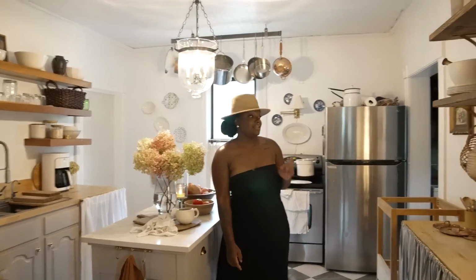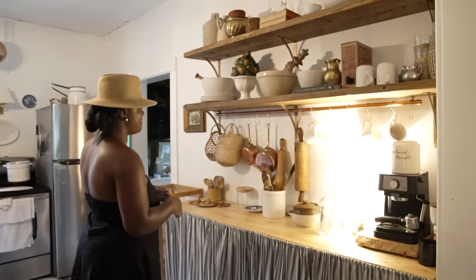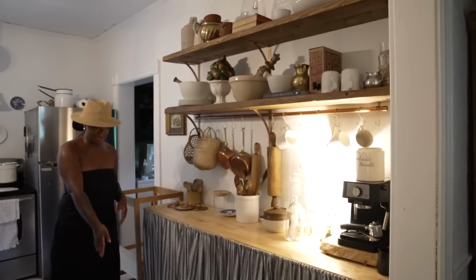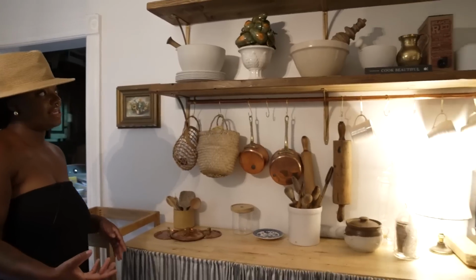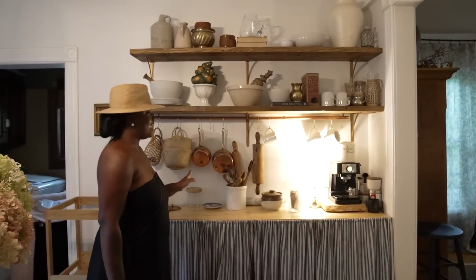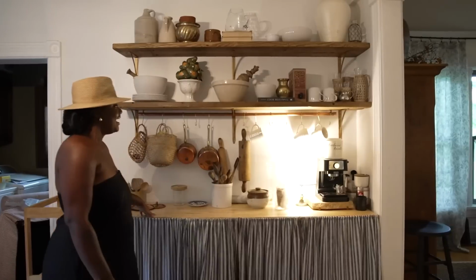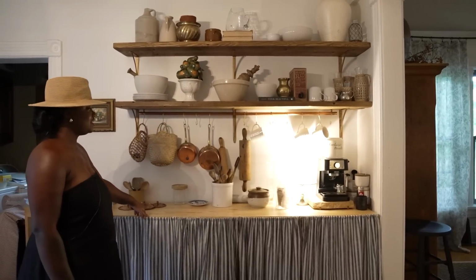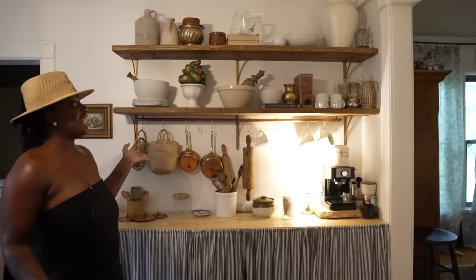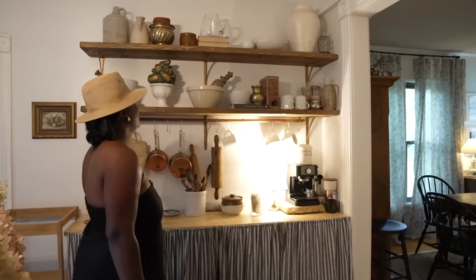Behind here is the coffee station. So this was a blank wall, but it had a massive rolling kitchen island that sat out to about here, and it had a deep lip on it that I think they used as a bar top with stools. So we obviously got rid of that. It's now my husband's. It sits in the garage. He uses it to work on his bikes out there. But I wanted just a really sweet coffee station and a place where I could also display thrifts from the years that I've collected and found.